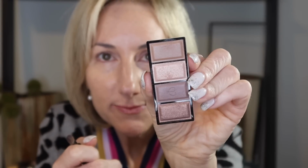So here you go. I'm going to start with this shade right over here, and we are going to put that in the crease. And these shadows I feel like are very underrated, because they are literally so easy to use, and they are really fantastic for all eye types, but especially people with mature eyes. I just find them to be a little bit forgiving, and although they look like there are some shimmery shades in here, they're just really subtle, and I feel like they enhance the eyes. So I'm just putting that shade right in my crease right here.